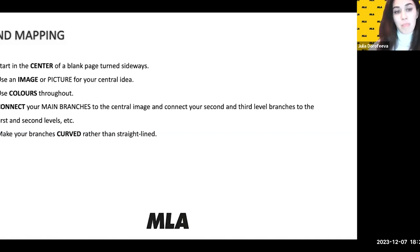And what is the most important is to use one keyword per line. So we don't just copy sentences, otherwise it's too much information to process, and the mind map should be, again, kind of a photograph, so our students can refer to it and recall the information needed.